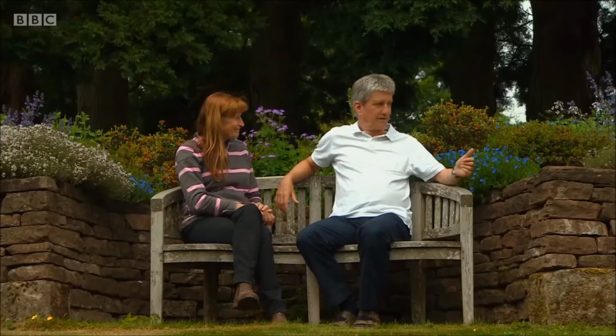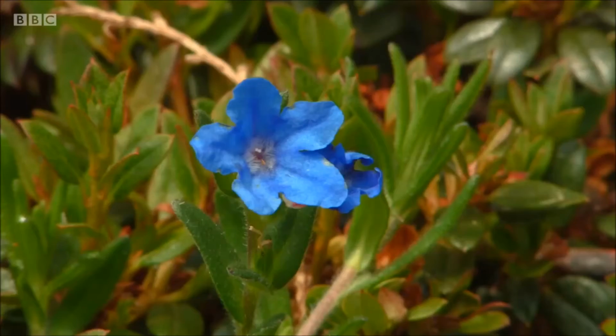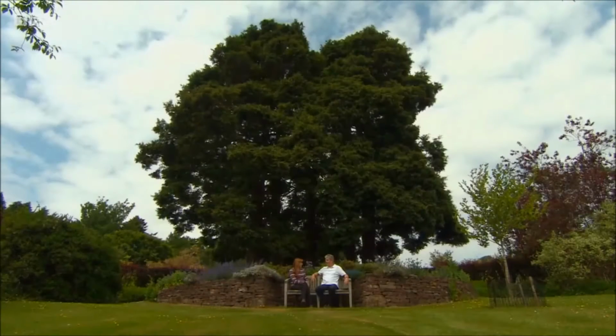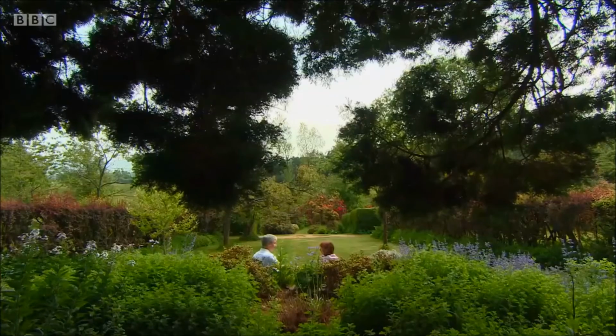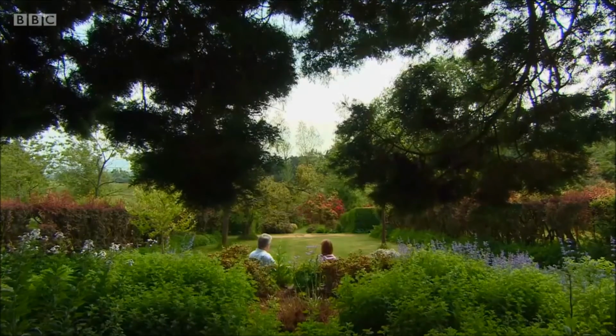And we also have Lithodora. And that flowers for weeks, doesn't it? It does. It's been doing very well. What about the conifers behind? The conifers were a replacement for a monkey puzzle that was hit by lightning, a big monkey puzzle that used to be the centre of the garden. And when it went, they planted these 5 cypress around, probably around the old stump. And they give you a sort of focal point in the middle of the garden, as you can see. Works really well.